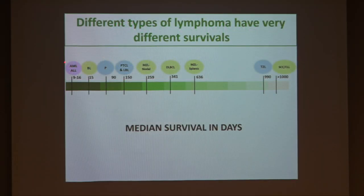So all the way over here on the left is something called lymphoblastic lymphoma/leukemia, and for the veterinarians in the audience, we would know this as acute leukemia, but it's a precursor neoplasm. The median survival of that disease is 15 days from diagnosis, and that's with treatment. So it's a terrible disease.